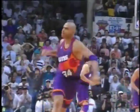Barkley, 20-footer, yes, with 1.8 seconds. Charles Barkley: I'll take any shot, anytime, anywhere. Somebody got to be the hero. Might as well be me.